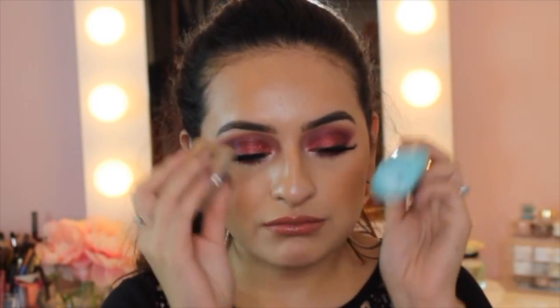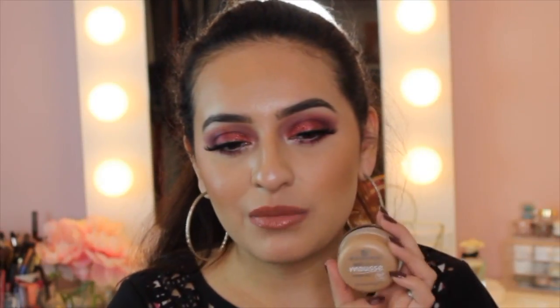It's like a match made in heaven. It's perfect. I have a video on this if you're interested. I will link it down below, and it's really great for oily combination skin. I wouldn't recommend it if you have more dry skin or a lot of texture. It might stick to those areas a little bit, but I just had to give this a mention because I've used it so much this year.